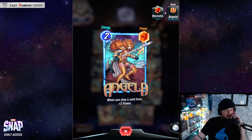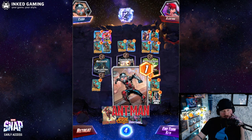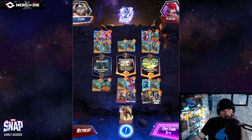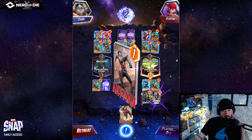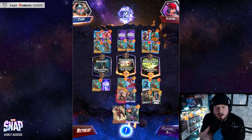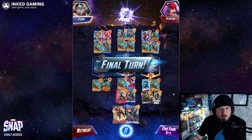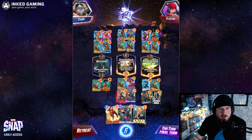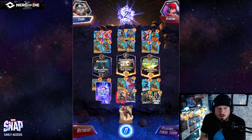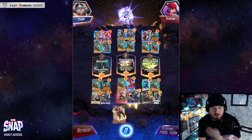What is that? When you play a card here, plus 2 power. Okay. So my only move right now is to double. Oh, and there. I want to keep going. Look at that full sweep. Full sweep.